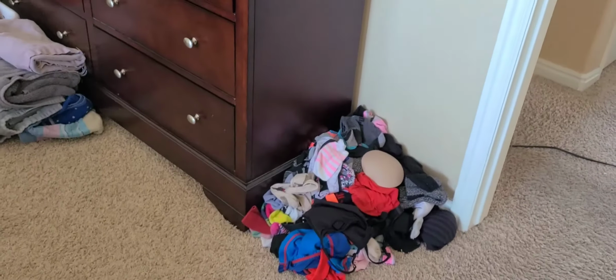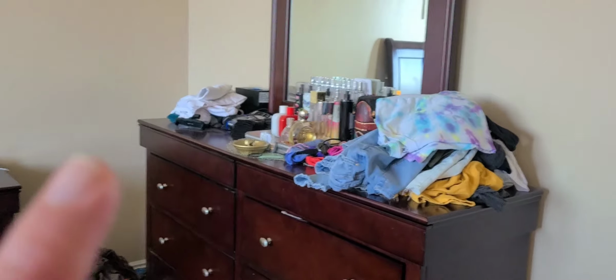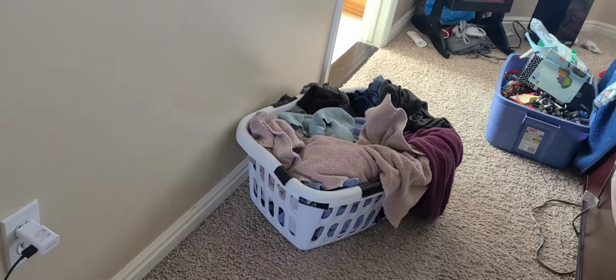Sorry about that. So I'm just going to do a brief walkthrough to show you guys everything we are going to be cleaning today. Those are clean socks. We're going to clean off this. I'm going to finish putting away all of this laundry, well, folding and putting it away.